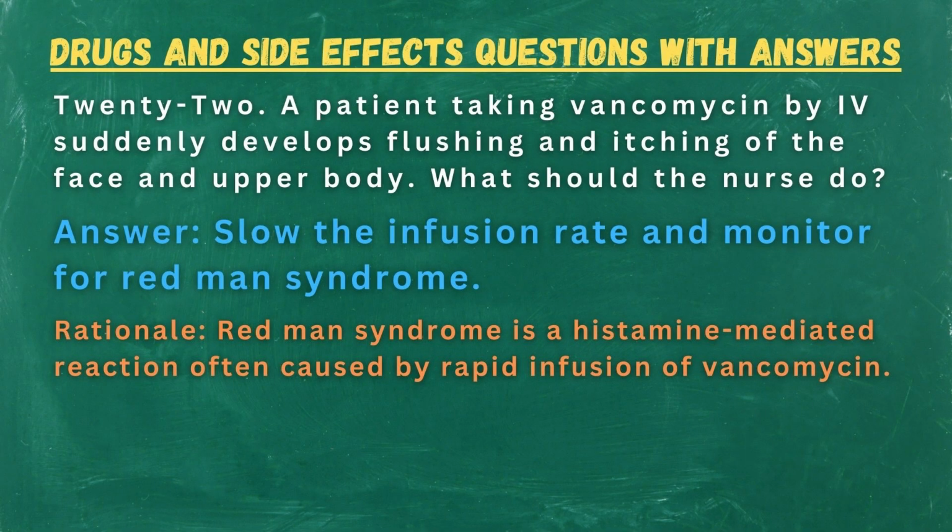22. A patient taking vancomycin suddenly develops flushing and itching of the face and upper body. What should the nurse do? Answer: slow the infusion rate and monitor for red man syndrome. Rationale: red man syndrome is a histamine-mediated reaction often caused by rapid infusion of vancomycin.